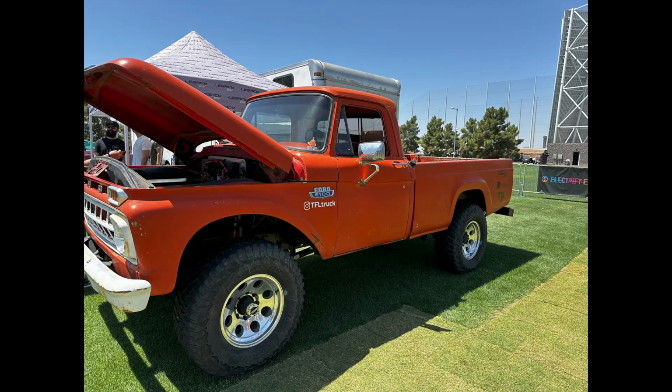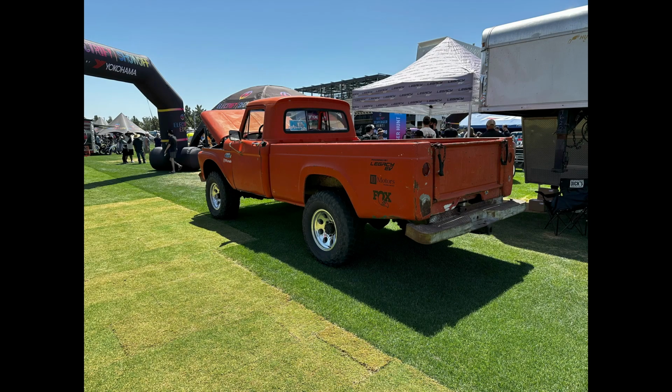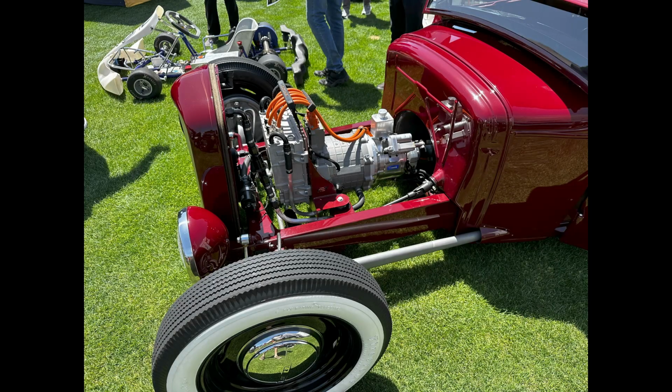The guys at Legacy EV had several conversions on display. There's this orange Ford E100 pickup truck. It was pretty cool. They had this 1930 Ford Model A that used to be an internal combustion big block, but at SEMA, they actually on the SEMA floor converted it from that internal combustion.